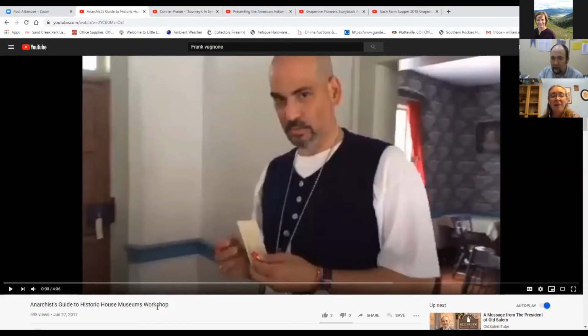And so he takes this, I'll set this up. One of the parts of his workshop is they take tags and reinterpret the artifacts and set them on the pieces. And I believe they are at Old Salem here or another house museum. And they're looking at ways to reinterpret the space. And of course, if you're a collections person or you know anything about collections management, if you see this going on, you would probably faint at least or have a heart attack.